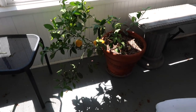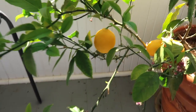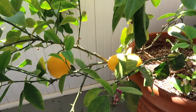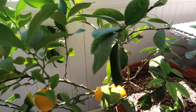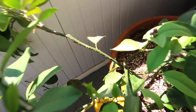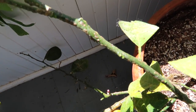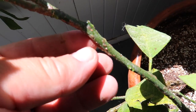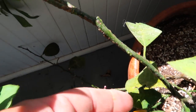This is a Meyer lemon. It has produced tons and tons and tons of lemons. You can see it still has three on the plant right there. There are buds on the plant in several different locations, but I think what I'm dealing with here is a gnarly case of scale. Look at this. You can smash them. Pretty gross.